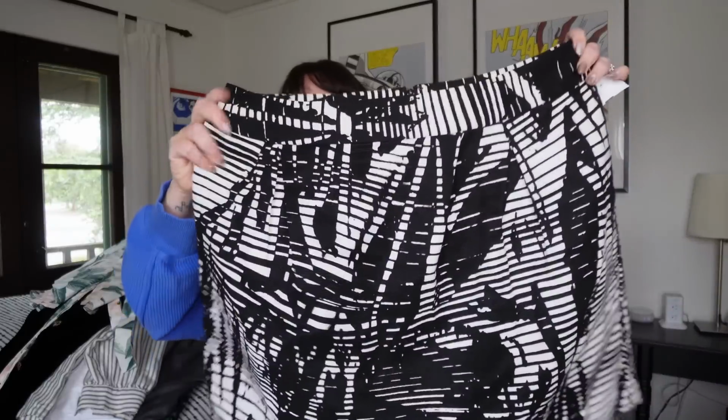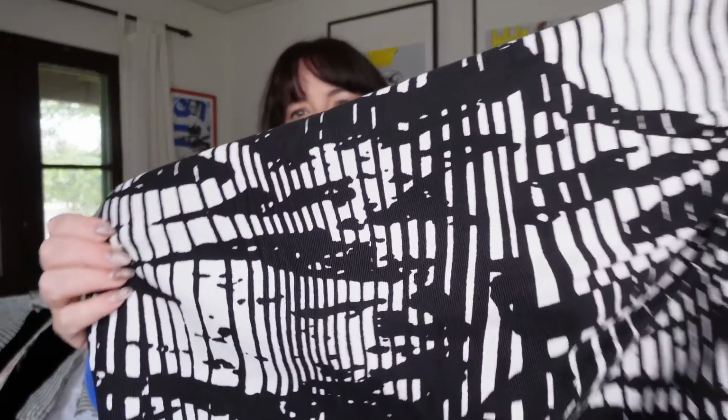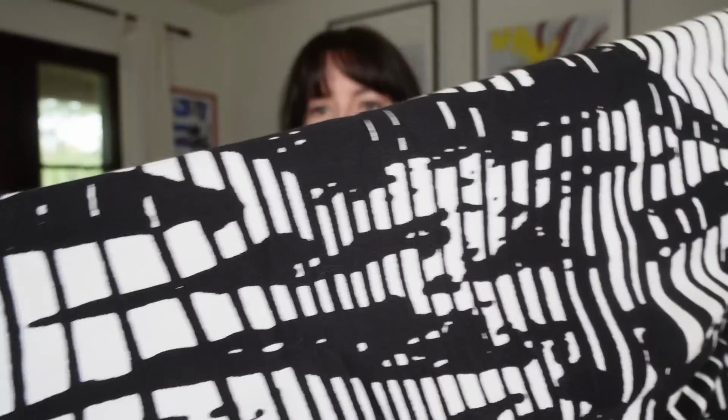Oh, next up, this was kind of cool. Okay, so when I picked this up, first of all, it felt incredibly well made. So well made. This fabric is heavy, I would not be surprised if this is silk. And there were no fabric tags, but it's like a little party skirt, right?